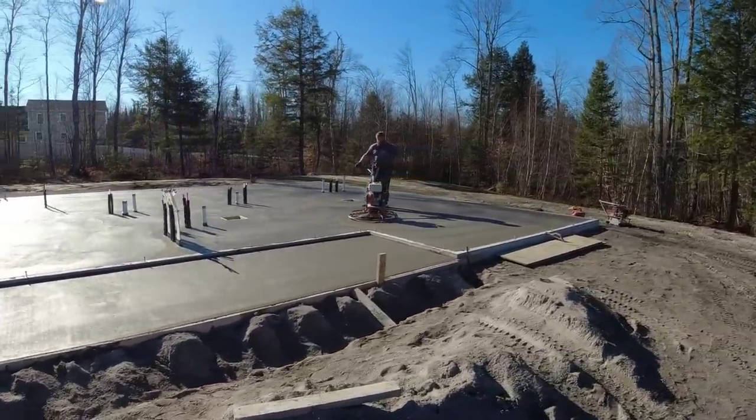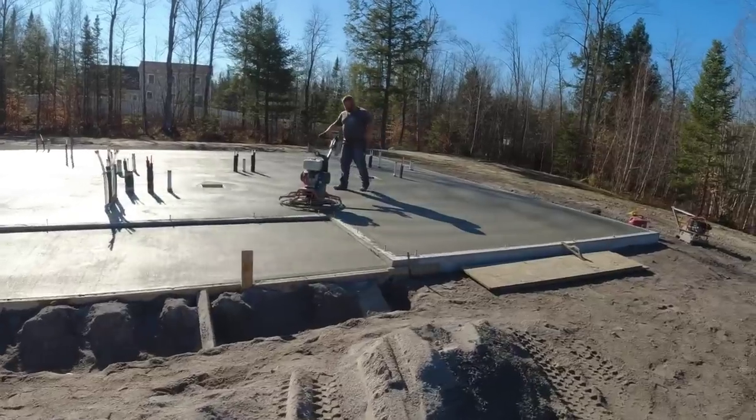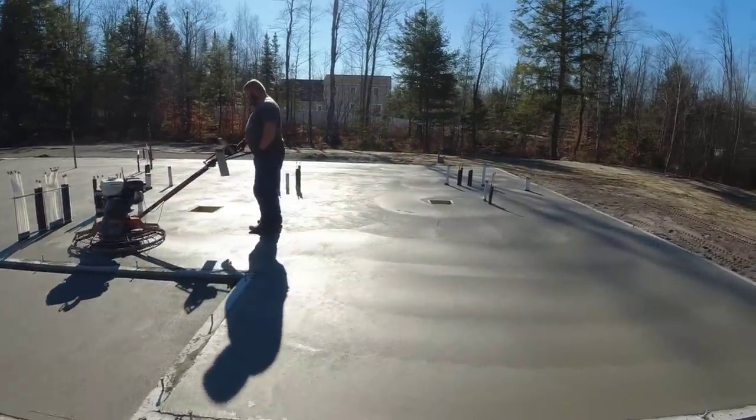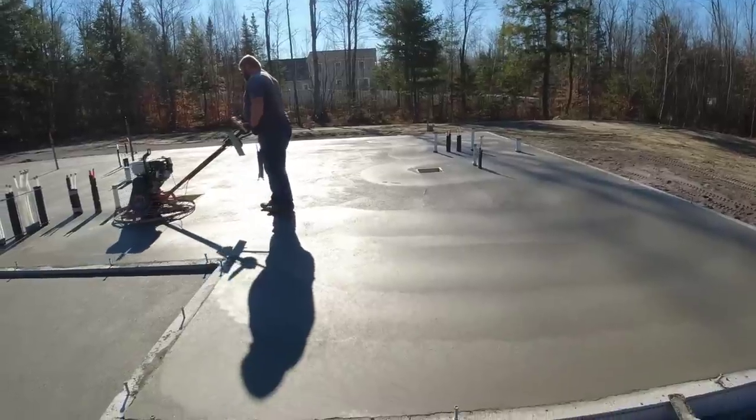As he's troweling that, each hit, you know, he might crank those blade pitch up just a little bit more as the concrete's tearing up and drying up on the surface, and then slowly each hit it gets a little bit smoother than the hit before.